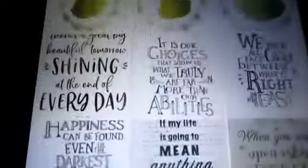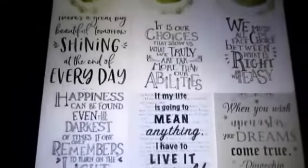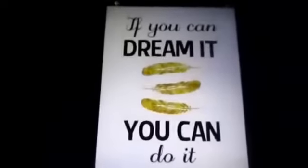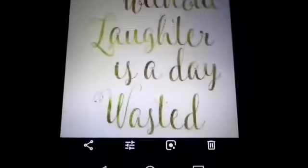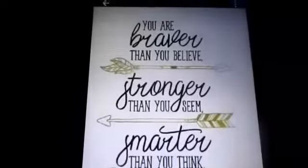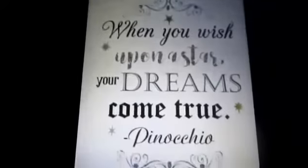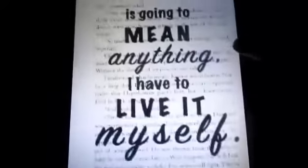But if I go into my screenshots, you can see that I've screenshotted a bunch of them. I'll tell you guys how this idea works now, but for now, I'll show you the pictures that I chose. This first one is If You Can Dream It, You Can Do It. Next one is A Day Without Laughter is a Day Wasted. You're braver than you believe, stronger than you seem, smarter than you think, and loved more than you will ever know. When you wish upon a star, your dreams come true, from Pinocchio.